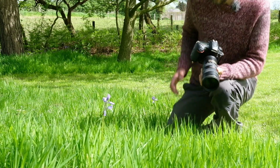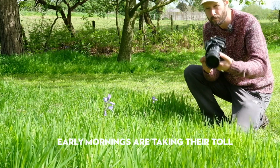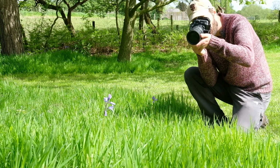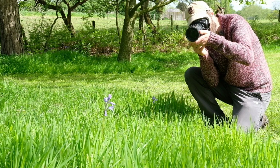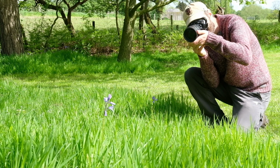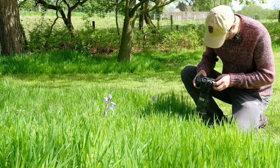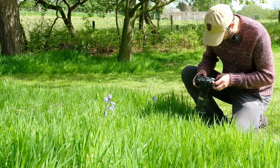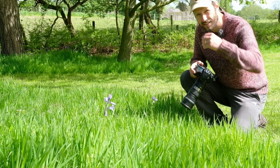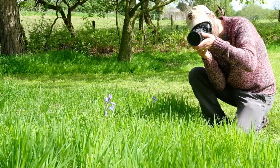Okay, so let's move back a little bit. So I'm going to have to probably go back to here for the minimum focusing distance of this lens. I've got VR on, and I'm focusing on the eye of the flower. Now this one's going to be, so that one's going to be in sunlight. It still looks pretty good because we've got a really nice bottom of the frame that leads your eye through into the flower, and then past the flower it's really diffuse and some nice soft focus.